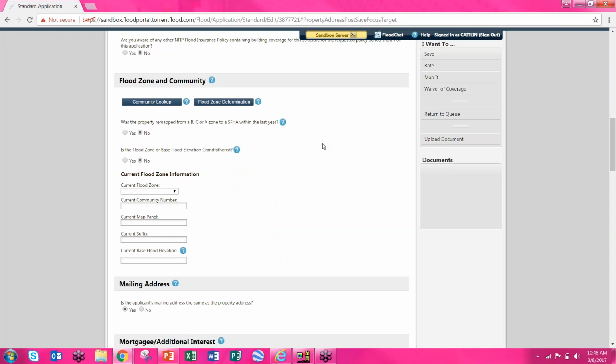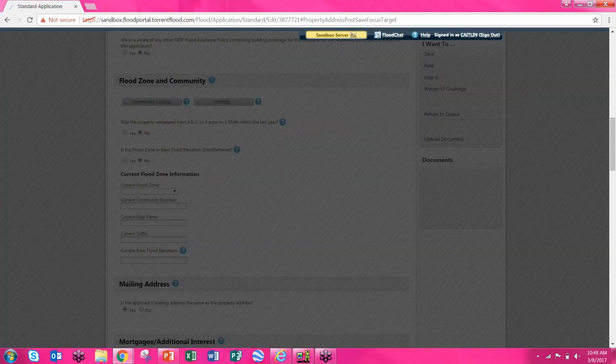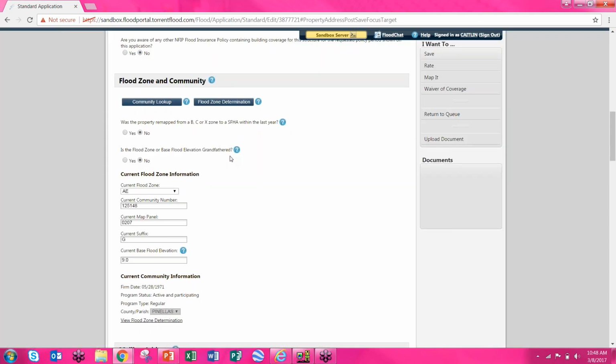The next section that you will see is our flood zone and community. If you want to look up information regarding the community, you can look it up here, which will go under the same information as reference, or you can go ahead and run that flood zone determination. I do recommend you running the flood zone determination because it will give us the most recent map information. Okay, it's just going to take a moment, and there it goes.